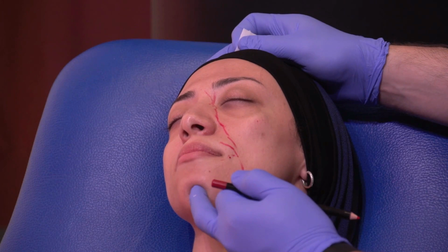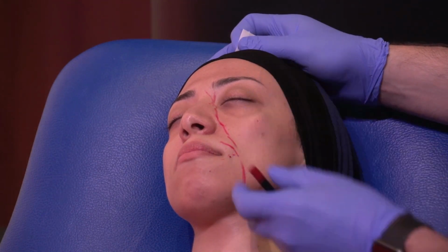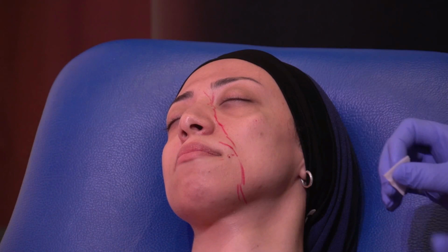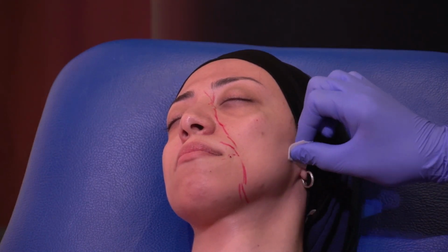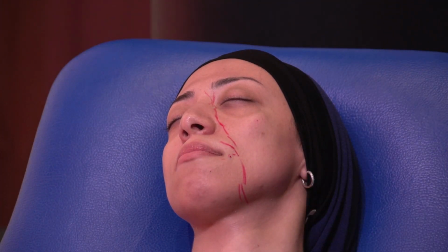I'm injecting on the chin, I'm injecting on the angle of the mandible, I'm not injecting in this area. Usually you don't need to inject this area because you have the jowling in your patients, and the jowling is in this area, so you don't want to inject in the jowls. You might need to liposuction the jowls instead. So inject pre-jowls and post-jowls.